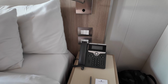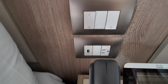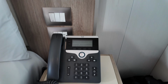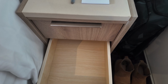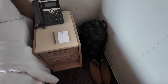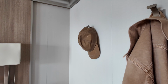Let's go over here. So obviously you've got the phone system, if you need to do room service or call and talk to customer service. There is a USB and a North American outlet along with switches to turn on the lights and whatnot. Obviously you've got all your storage here. Not a lot of storage, but enough to put notepads, books, and whatnot in there. I put my backpack in the corner there because it's out of the way. Sometimes my shoes sit there. One thing I want to point out though, there are 2 hooks, which is really nice. So I put my jacket and my hat there, the ones that I don't really want to touch the ground or anywhere else.